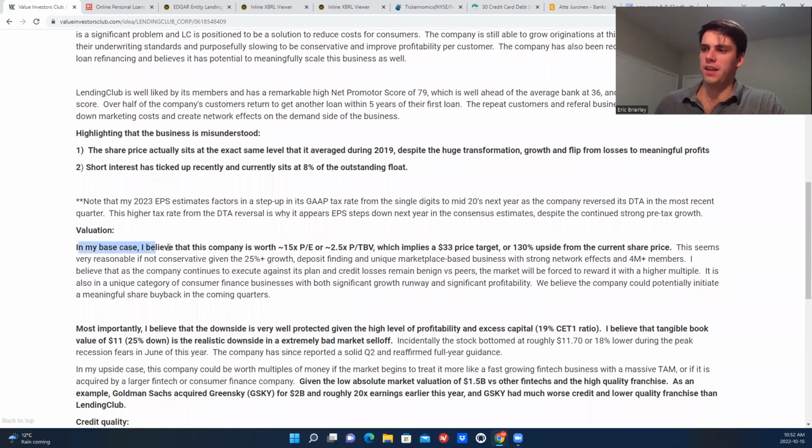So now, this is going on to the valuation. They're saying in their base case, the company is worth 15 times price to earnings or 2.5 times price to tangible book value, which implies a $33 price target or 130% upside potential. And they're saying this seems conservative given their 25+% growth in deposit funding, unique market-based business, network effects, and 4 million members. So I wouldn't really agree with this PE ratio.